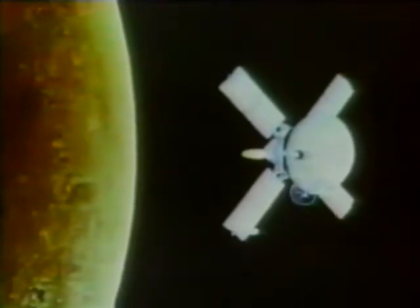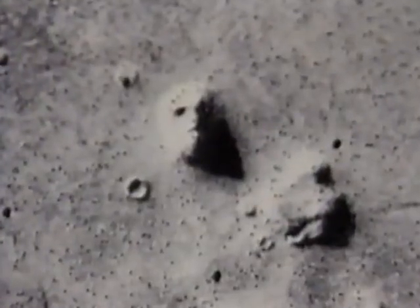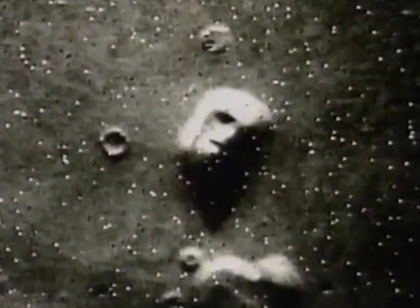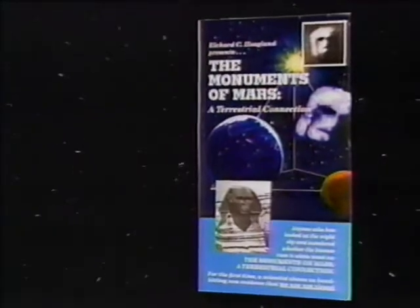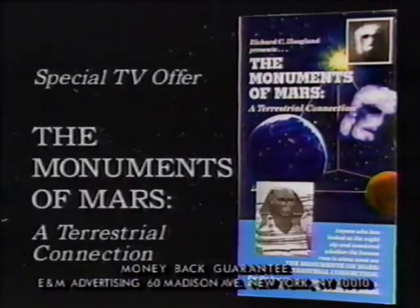16 years ago, the Viking spacecraft took this amazing picture of the planet Mars. Do you see a face? NASA says you're seeing a trick of light and shadow. Science writer and former NASA consultant Richard C. Hoagland says NASA is hiding the truth. Now, for the first time, see and hear secrets about the existence of extraterrestrial life that have been guarded behind the closed doors of NASA.